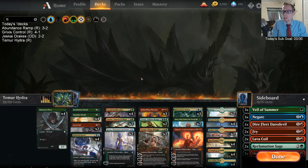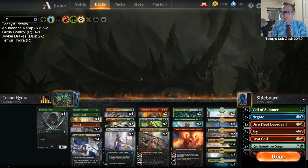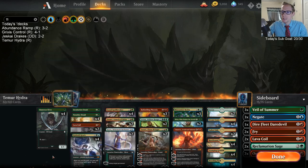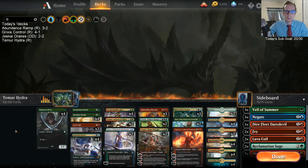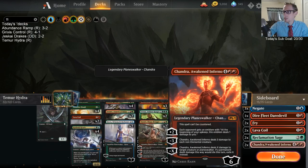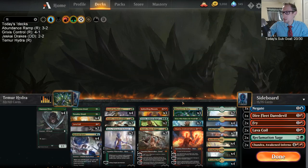So we're gonna try a Lotus Field in here, especially with the Hydroid Krasis. We can ramp up to a really big Krasis with Lotus Field. You never know. Maybe it'll work. Maybe it won't. Got a couple more Chandras in here in the board for control matchups. Get that emblem.